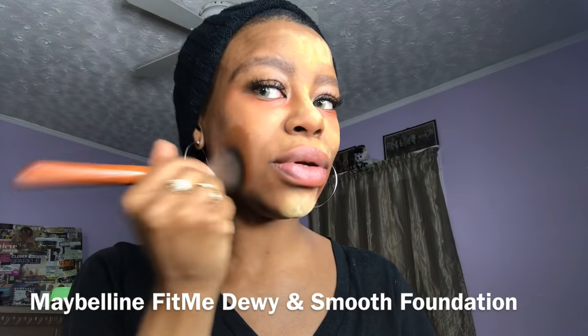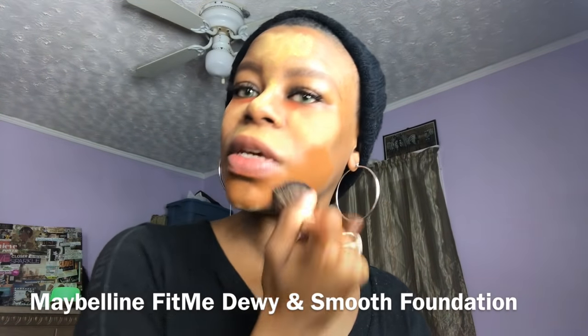Now I'm gonna go in with my Maybelline Fit Me Dewy and Smooth in the color 360 Mocha. Y'all raved over this foundation, and it's so cheap. So really cheap and affordable, and it does the job. I would like to invest in some more foundation, but I'll just use this one up until it runs out. And the brush set that I'm using is from Vanity Planet. I got it in like a 30-piece set a while ago.